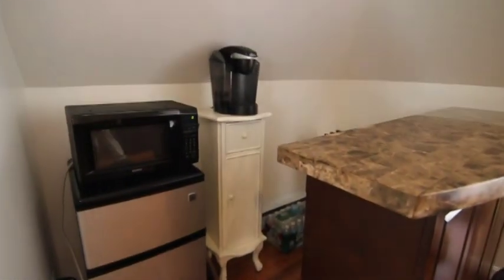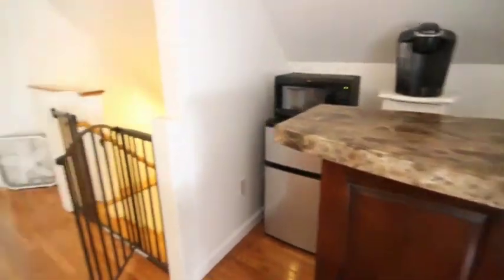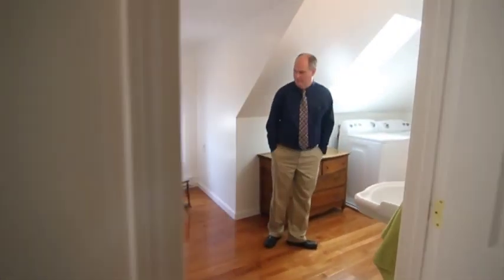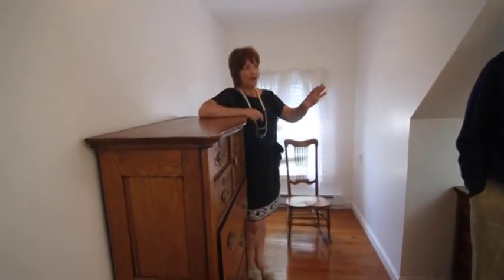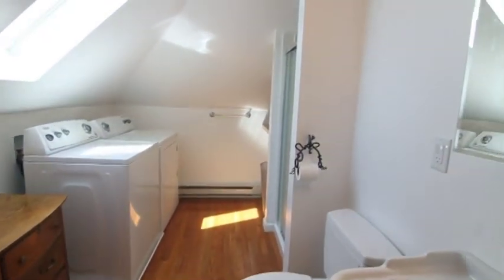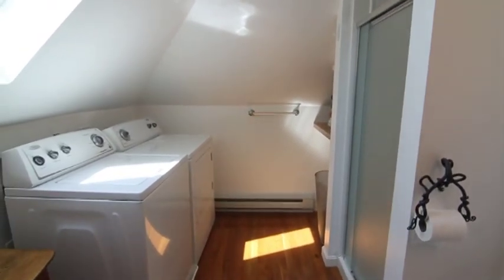And then we have here a full bath. I mean, this is really a big bathroom. Wow. Yep. So 3/4 bath, it has the shower stall, sink, the toilet, but it also has the laundry. There's 2 laundry hookups in this house. One is here on the 3rd floor and the other is in the basement.